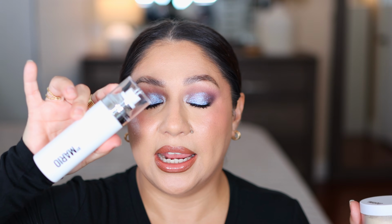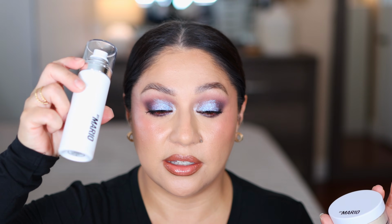This is definitely going to be an option for you if you are interested in trying a setting spray. I don't think that any setting spray really makes my makeup last any longer, but I do really like the feel of just bringing my skin back to life, and this is such a good one. I absolutely love it. So those two are a hit for me. I have been using them non-stop and totally recommend them to you guys.